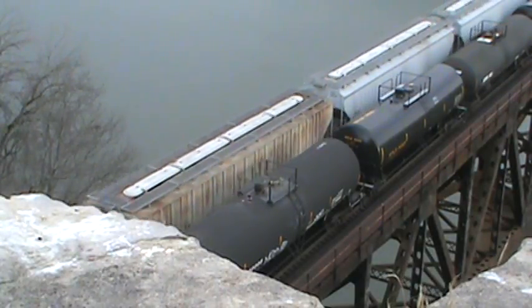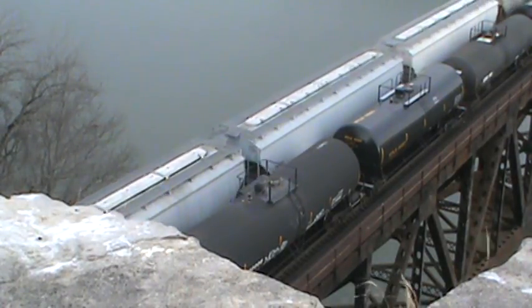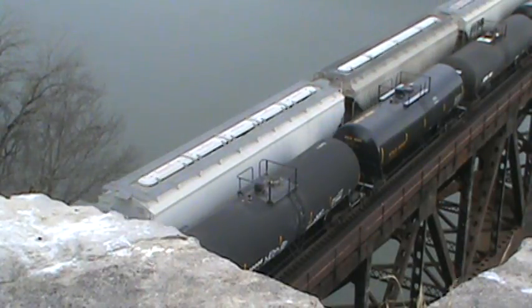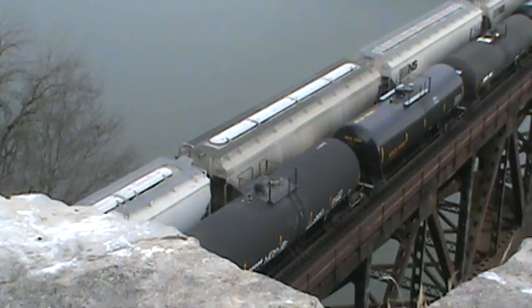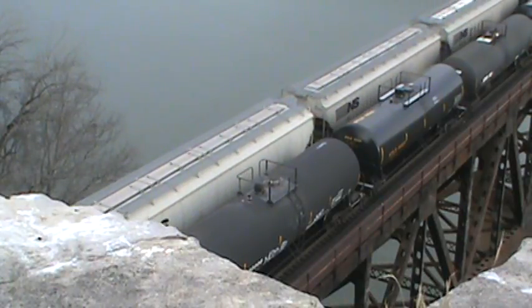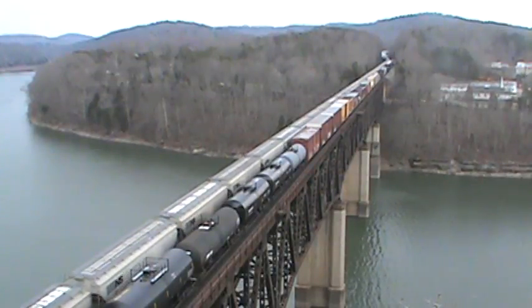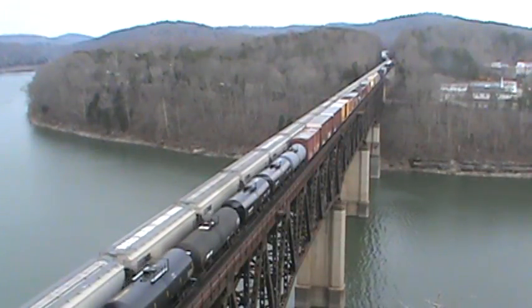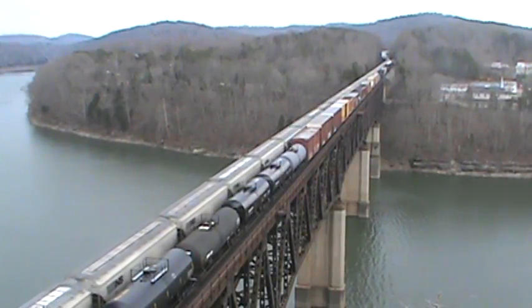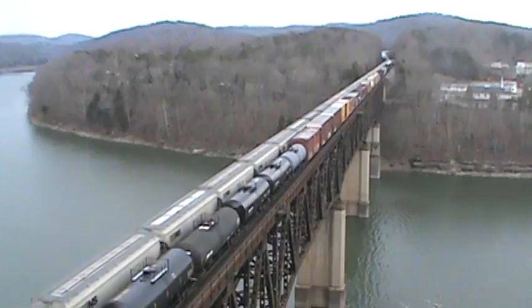NS 9428 is a GE C40-9W. NS 6768 is an EMD SD60M, built in 1993 as Conrail 5510. NS 6676 is an EMD SD60 built in 1990. NS 2545 is an EMD SD70 built in 1994. 8850 is a GE C40-9W built in 1995.